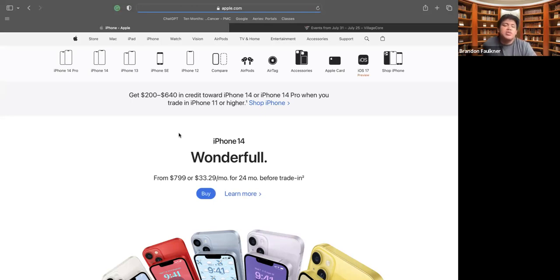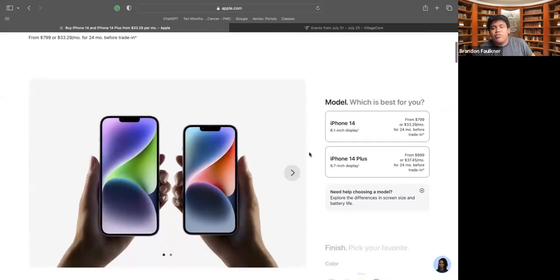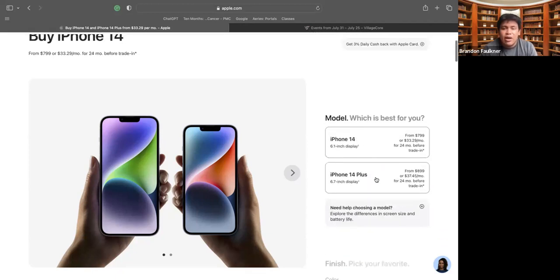So the way this works is you'll hit the buy button on whatever phone you want to buy, and it'll bring you to a list of different things to add on to your phone, whether or not you want a certain amount of data, a certain amount of inch display also, so you can get a slightly smaller or a slightly bigger. As you can see here, this phone in particular, the iPhone 14, is a 6.1 inch display, or the iPhone 14 Plus is a 6.7 inch display. Basically just means you have more screen. Doesn't really matter. You can select that.